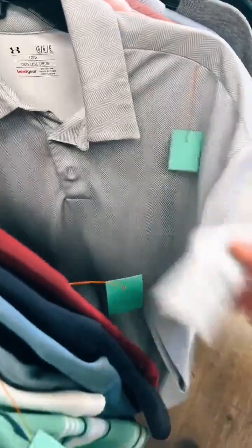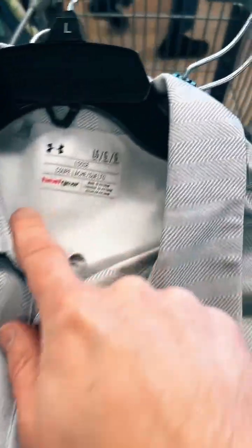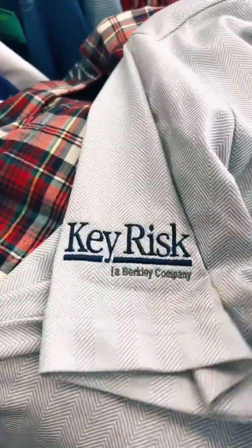I sometimes pick up these Under Armours. It's not a great brand. Usually I don't get a lot of money for them. So I stick to unique ones. This has got a kind of a unique herringbone pattern. It's a size large, which is meh. It's got a company logo. I think that's not like a company logo that people are going to have affinity with. It doesn't say like Apple. It's not a country club that golfers would like. I'm going to put that back. But maybe with that pattern that's a little unique, I might pick that up sometime.